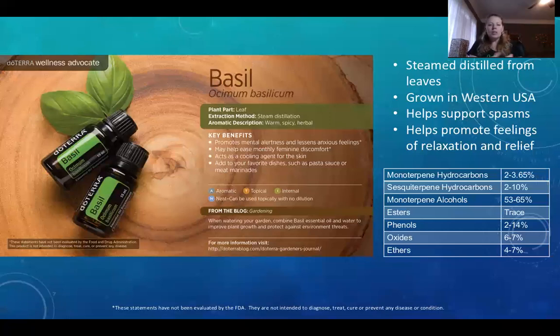This really promotes mental alertness and helps calm anxious feelings. So if you're feeling overwhelmed, if you're feeling scattered, basil can be a really great one. Yes, it smells like basil. It's very grassy smelling, but I love to combine it with lemongrass, especially for that mental clarity.